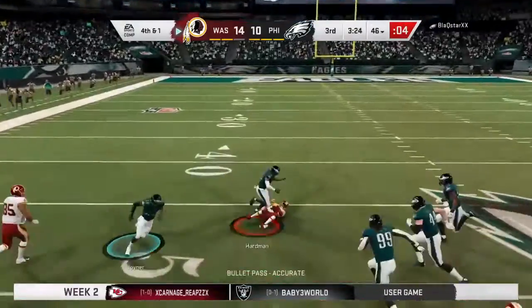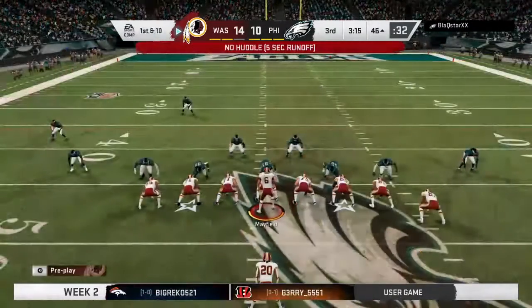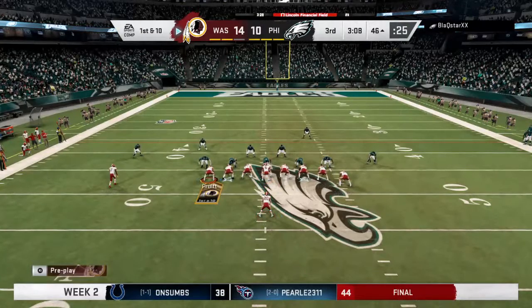They're indeed going. It's Mayfield. Completes it to Hardman. A big roll of the dice on 4th and 1, but it pays off. They convert. And the Redskin first down.